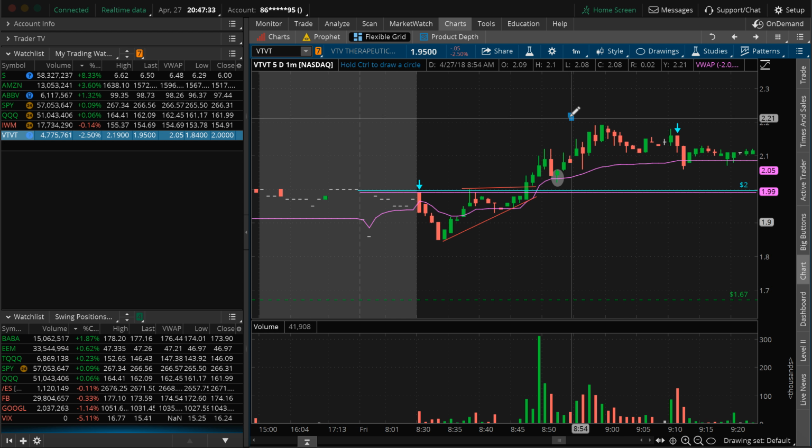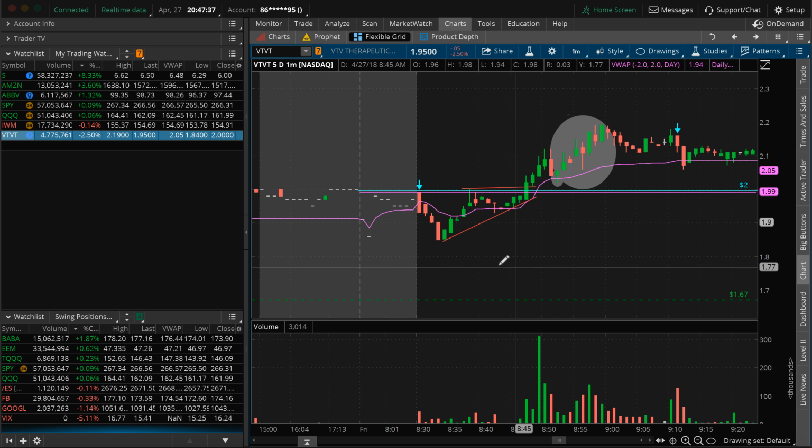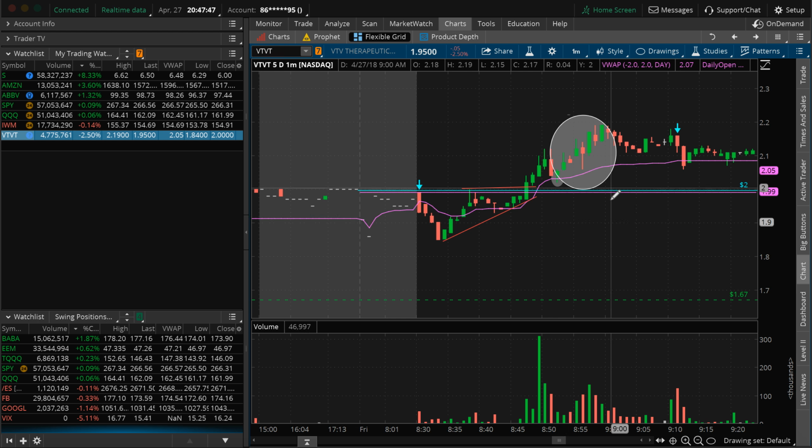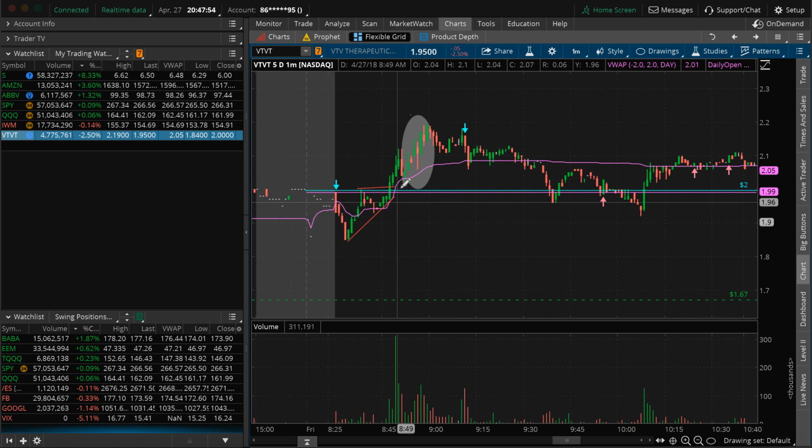Again, I'm not used to taking those types of moves, but it is something I am considering doing. Because I could have made my first trade right here, sold off, taken my profits, waited to see if it tested the VWAP, see if it held, and then showed some strength, which it did. This could have been a second move right here. So I am keeping in mind those types of setups. Again, guys, those are not my forte. I like to make money on the first move and get out. That's just me personally. But again, there's more than one opportunity when it comes down to trading stocks.